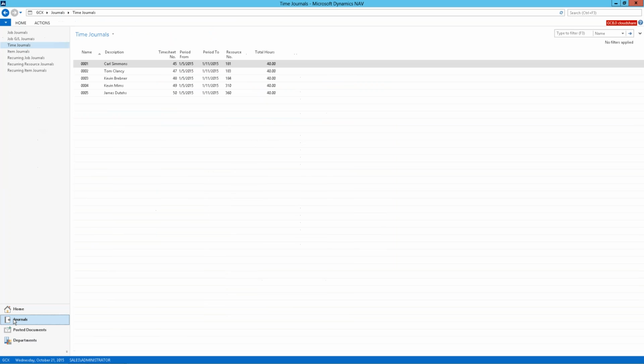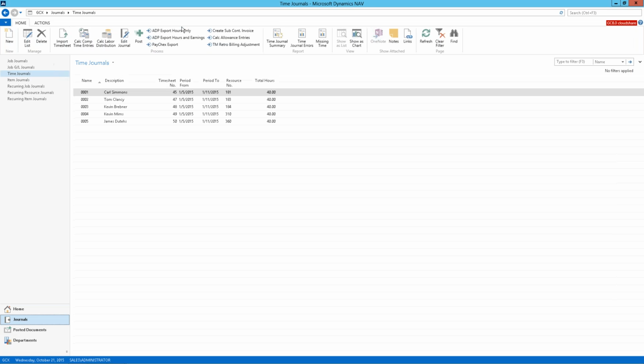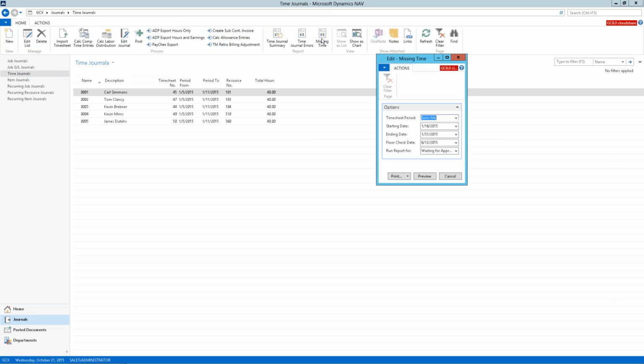All right, so we were talking about entering time, and the nice thing is timesheet is fully integrated with the accounting system. What a user is going to do each timesheet cycle is the first thing they do is they run the missing time report. This is going to show them who hasn't entered time. I've heard all sorts of interesting requests around, can this electroshock a person if they don't enter time by a certain point? So it can't do that, but it can send them an email. So you can send them an email and copy their supervisor.